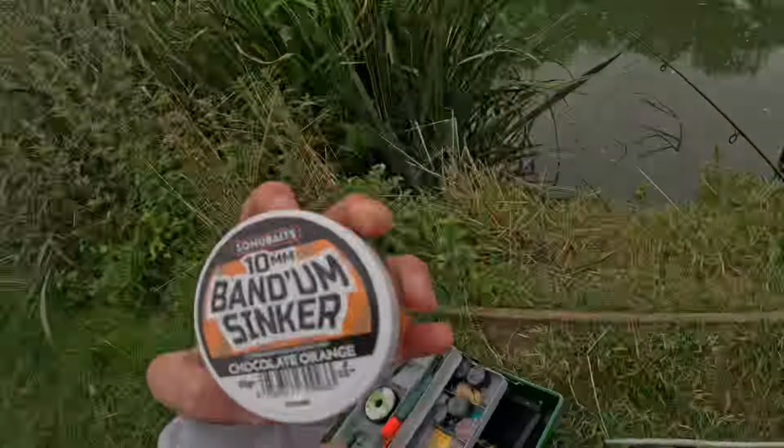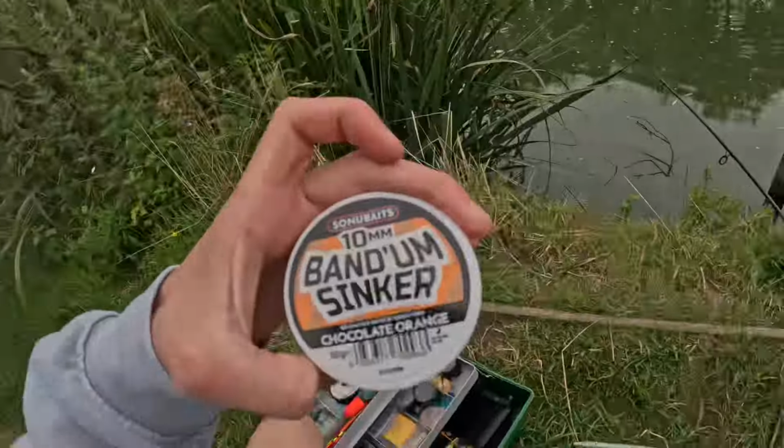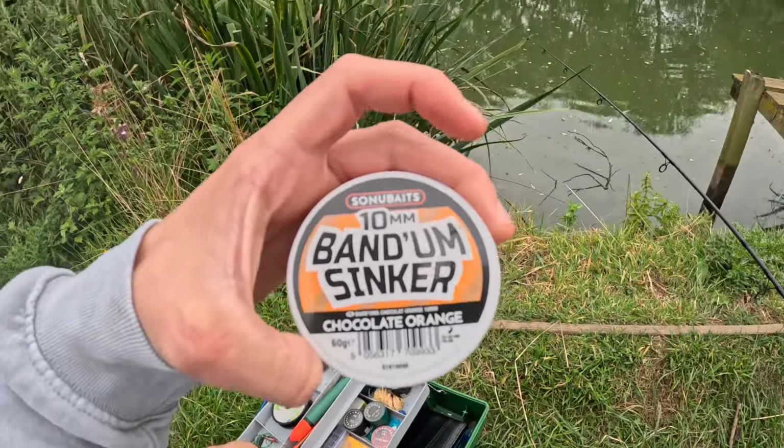Guys, I bought these earlier from the tackle shop, and honestly I thought they were wafters, and I don't think they're wafters anymore. There's a chance they are, but it says sinkers, and I've only just realised that somehow, because it was almost impossible to get onto the little thread hook thingy. So let me know any recommendations of wafters that I should be using.